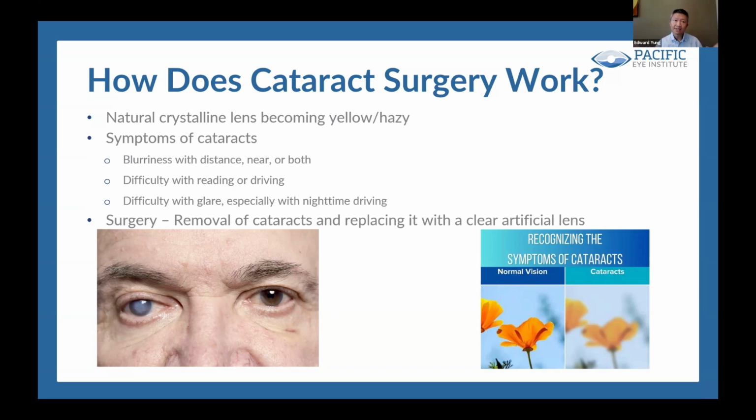A cataract itself is the natural lens in your eye. Every single person is born with it. And over time, it gradually becomes denser, it becomes hazier, it may become a little bit yellow colored. As a result, it affects your vision over time and makes it so you're not able to see what you would like to be able to see. Surgery is the process of actually removing this cataract and then replacing it with a clear artificial lens. And nowadays, it is the year 2024. Realistically, the options for cataract surgery are no longer as limited as they used to be. And as a result, we'll go over a lot of that.